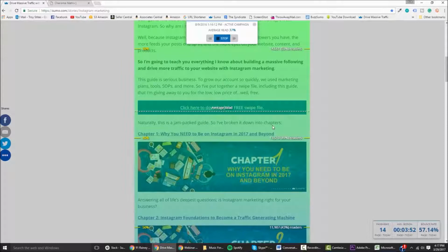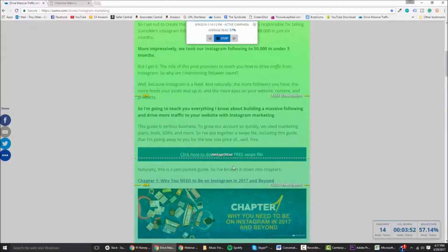Now, what you can do with this data is you can decide where you want to put things that you want to be sure that a certain percentage of people that come to your site see. So this white line here is the average read line. So 50% of readers will stop here and they will get this far. So what might we do? Well, you can see right here, right above the 50% line, we have a call to action.